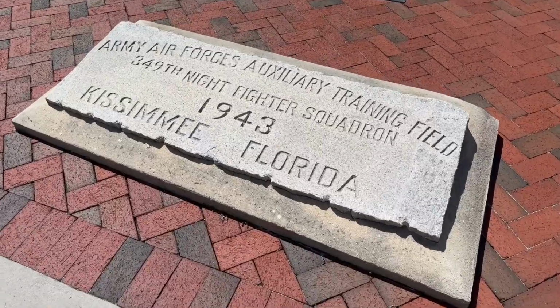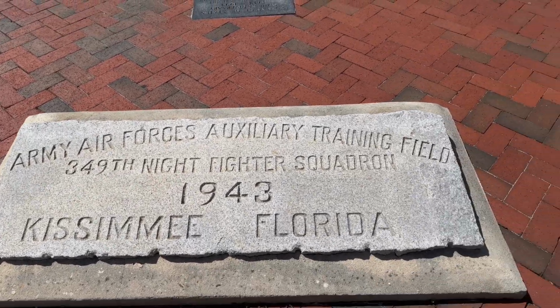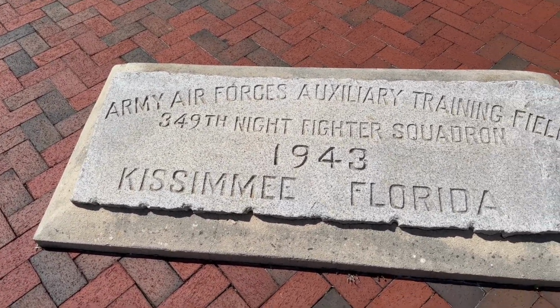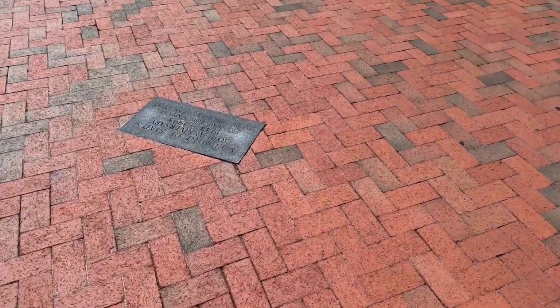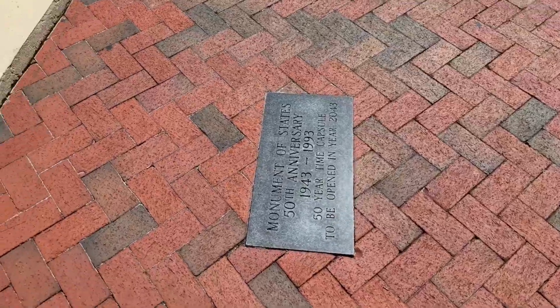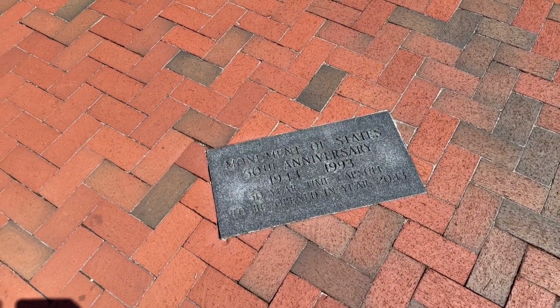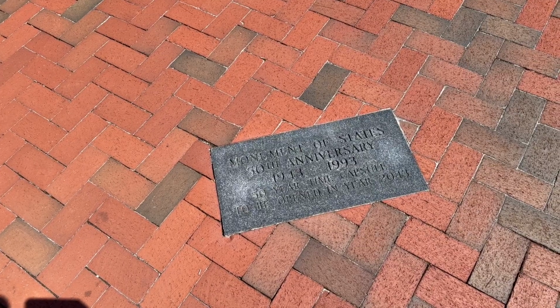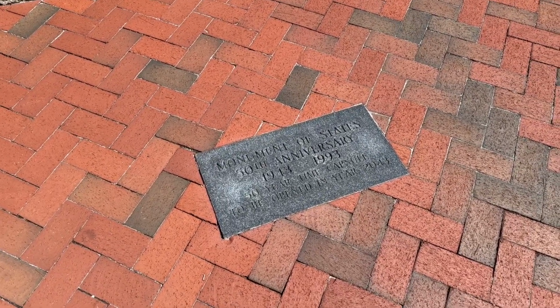So there are a couple of different plaques out here. This one says Army Air Forces Auxiliary Training Field, 349th Night Fighter Squadron, 1943, Kissimmee, Florida. And this one says Monument of the States, 50th Anniversary, 1943 to 1993, 50-year time capsule to be opened in the year 2043.